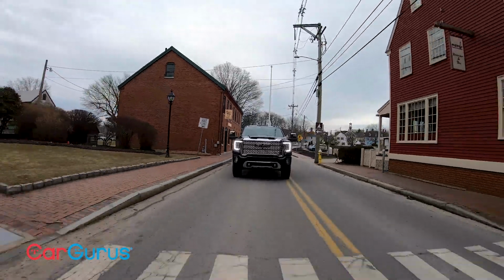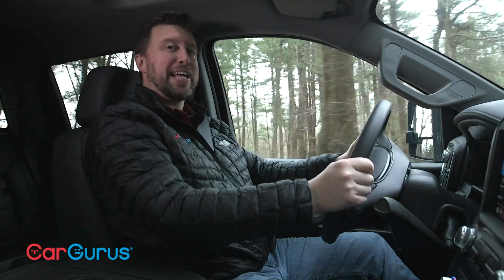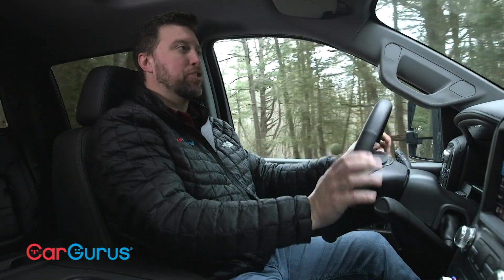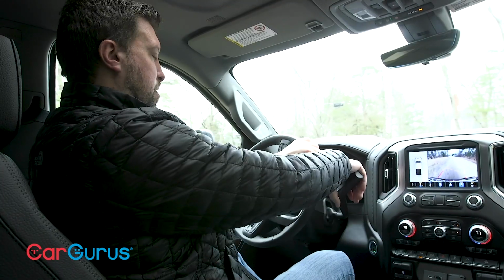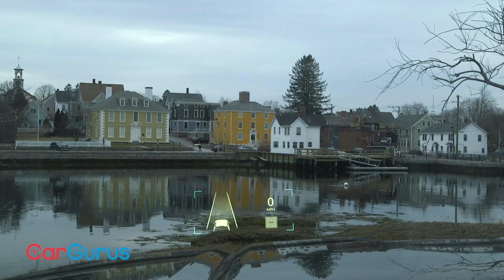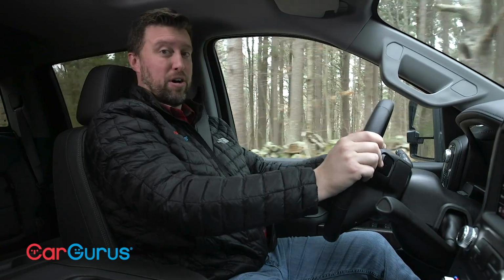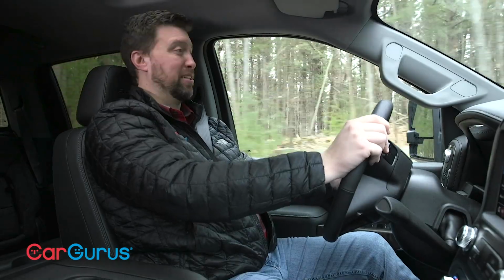Base MSRP for the 2020 GMC Sierra 2500 HD starts at $35,600. And boy does it go up from there. Our range-topping Denali crew cab starts at $63,700. The Denali Ultimate package adds more cameras, the head-up display, and the moonroof for about $2,800. And the diesel engine is a standalone option at more than $9,700. All told, our test truck came in at a whopping $78,000.